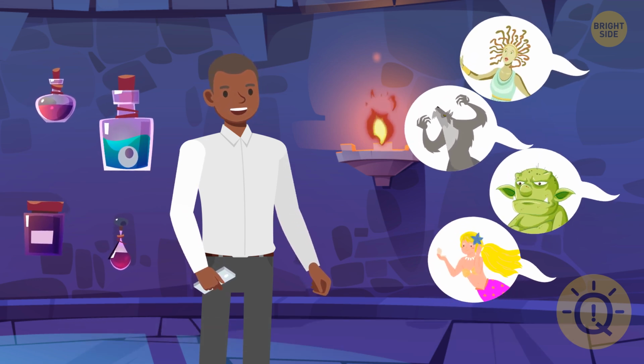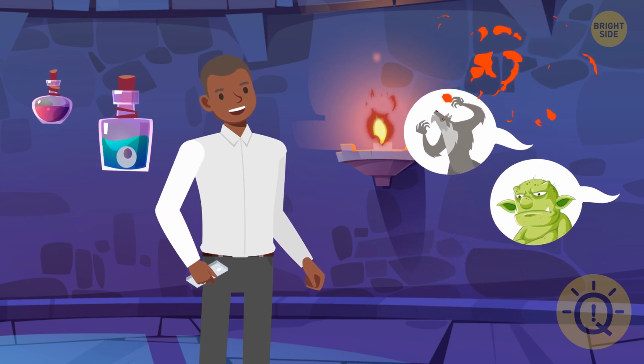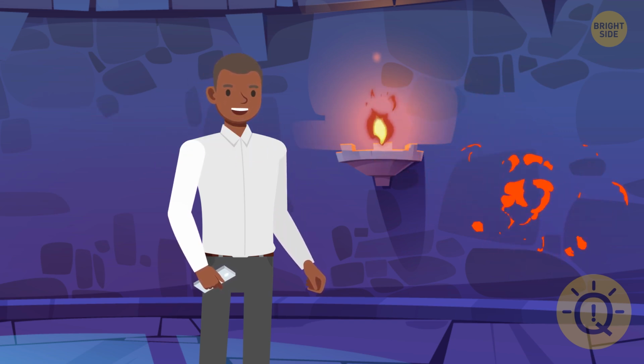Matt should use the silence potion to neutralize the siren, use the blinding potion against the gorgon, turn the werewolf into a vegan, and weaken the tree goblin.